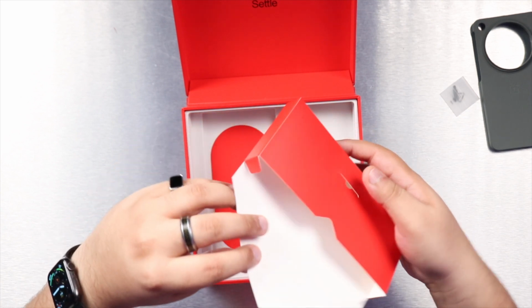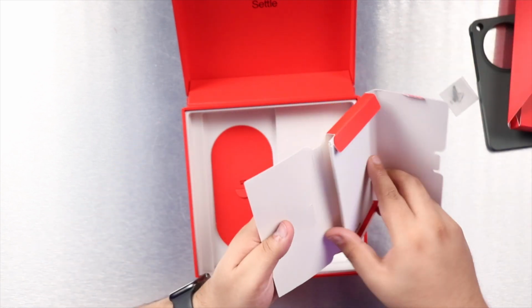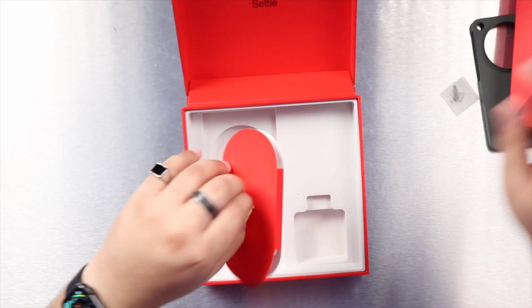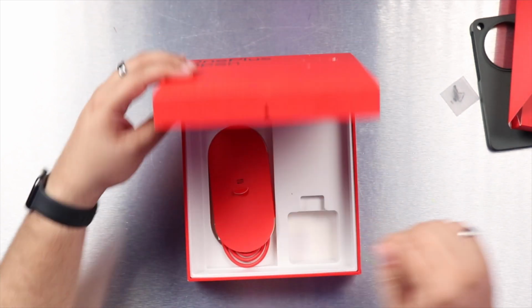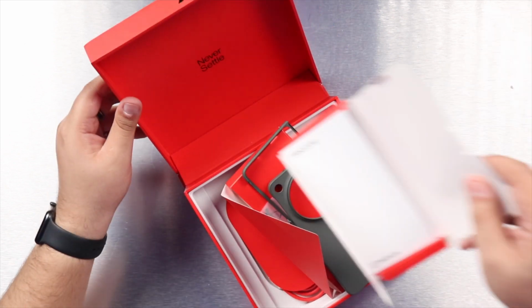I don't see any paperwork here. Maybe you have, oh yeah, we have some paperwork over here, some stickers, the usual SIM pin. And then we finally have the signature red color cable that comes with the box. So that is it for the unboxing experience. We'll get to the phone and talk about the design of it.